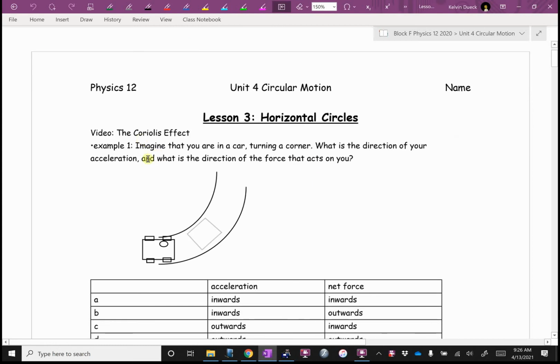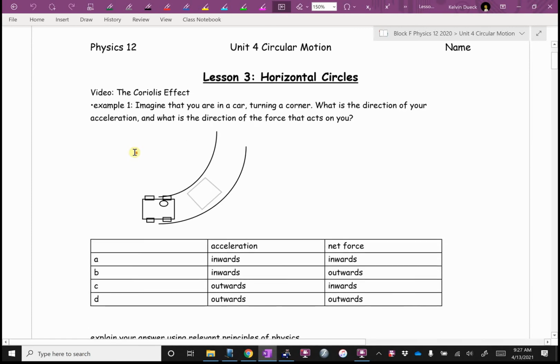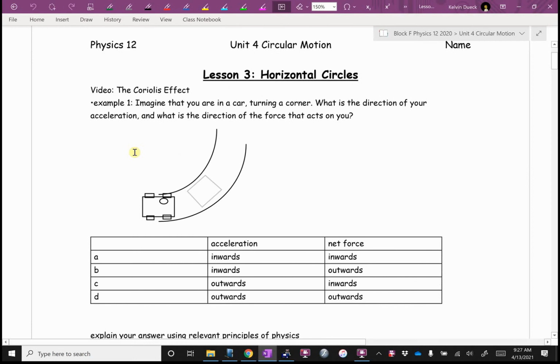So we already watched the short video on the Coriolis effect, this strange effect where things appear to curve when they're moving in a straight line, depending on your reference frame if you're the one rotating. I'd like you to imagine that you're in a car turning a corner, turning left. What's the direction of your acceleration, and what's the direction of the force that acts on you?